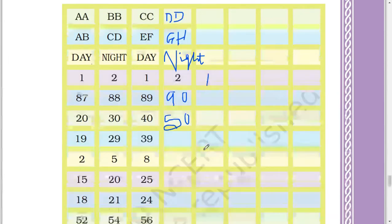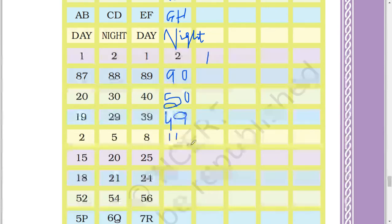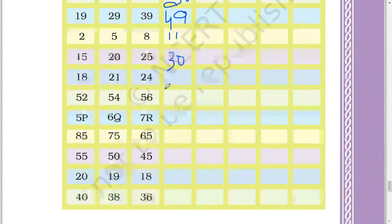19, 29, 39, 49. 2, 5, 8, 11. 15, 20, 25, 30. 18, 21, 24, 27. 52, 54, 56, 58.